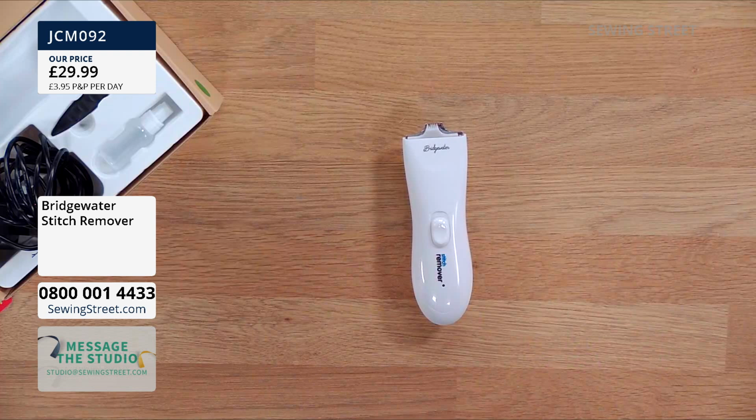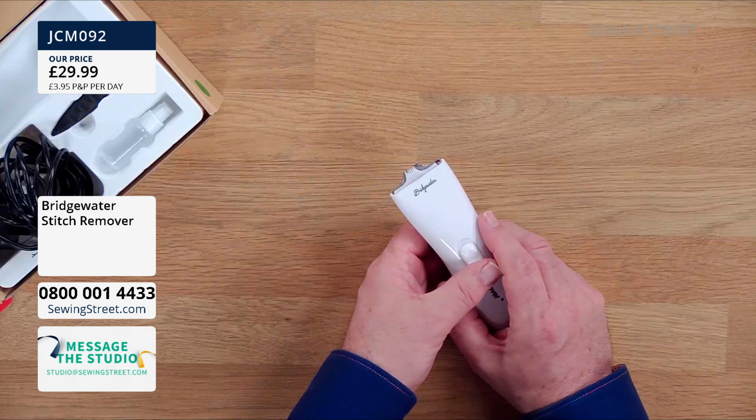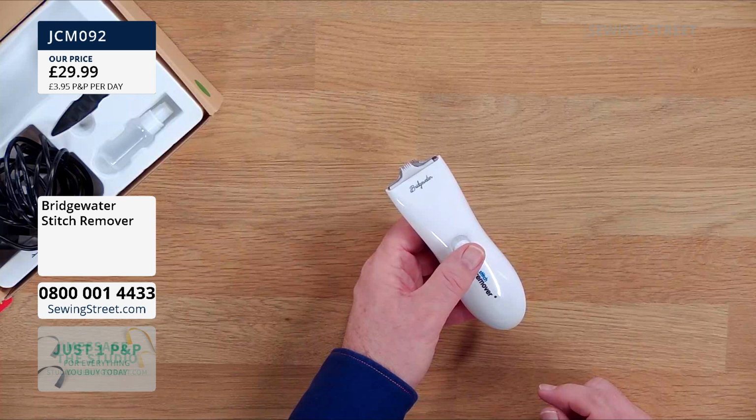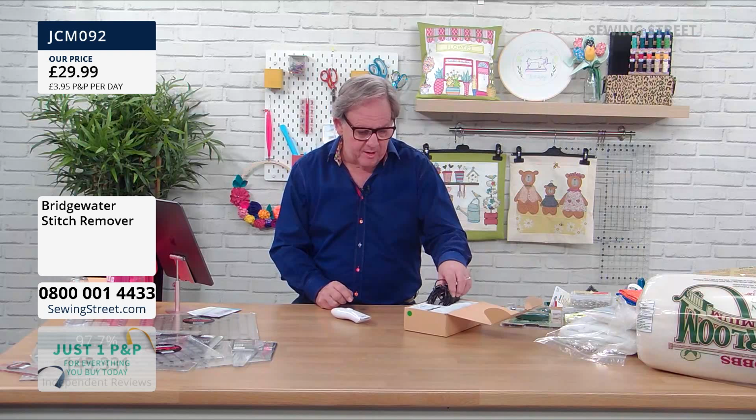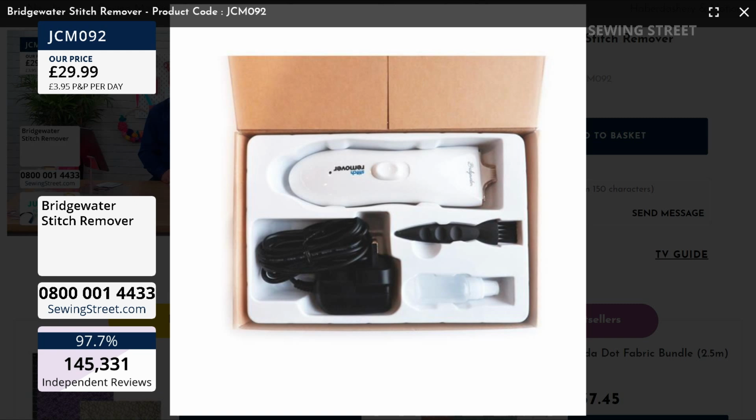Gerardine says, I found my Bridgewater Stitch Ripper after hunting every nook and cranny. They were in a safe place, so safe I couldn't find them for ages. You can charge them up. You get a little lint brush, you get a little bit of oil. Hang on, I'll throw it in.